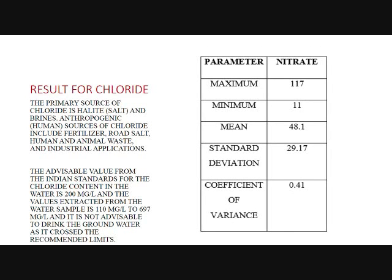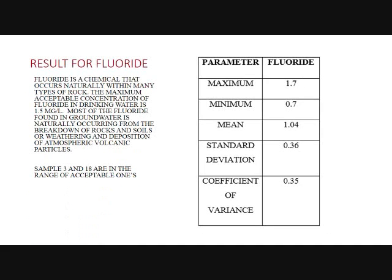The result for chloride is given below. The chloride ranges from 11 to 170 milligram in a water sample, and the mean is 48.1, and it is advisable that the chloride content in water should be 200 milligram per liter, and it is not advisable for drinking.